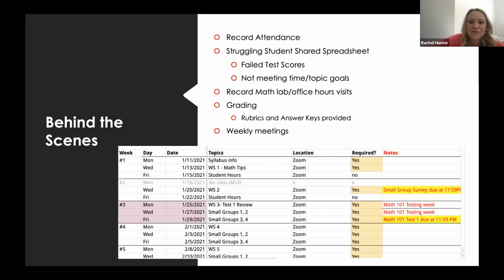It was a nice time for us to meet and just get feedback on where the students were and what issues they were having. Obviously, while we were teaching virtually, a lot of it was troubleshooting technology issues as well, while the graduate assistants were still learning that. But this is kind of what we would do behind the scenes. This is an example here of the calendar that I gave students, where they could see each Monday there was a worksheet meeting, and then Wednesdays and Fridays were times that they had small group meetings as well.